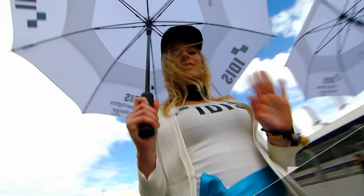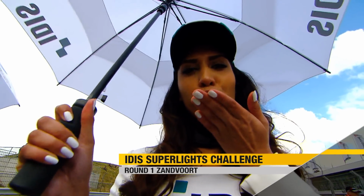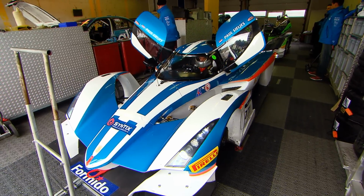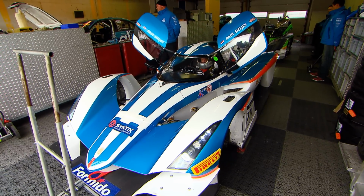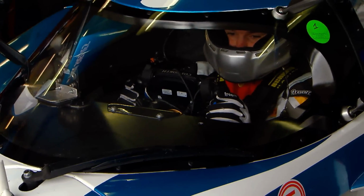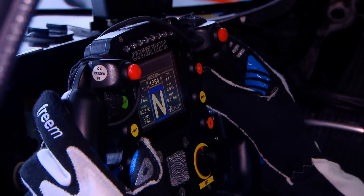Welcome back to the IDIS Superlights Challenge powered by Pirelli at Zandvoort. We continue with the second race of the season opener, but first we'll take a look at some of the competitors in Group 2. After the Formula Renault 1.6 NEC series ended suddenly, 21-year-old Dutchman Paul Salias had to find himself a new challenge, and that challenge is the Praga R1.